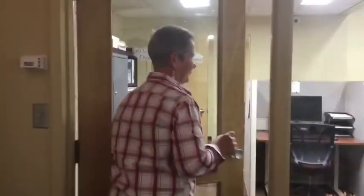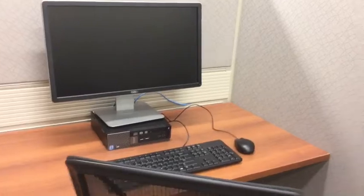Where are we going to write our test, though, when we get here? We'll be going in here. Okay. This is where the testing area is. And we have computers. If you actually have to do it on computer, or if I have to print it off, then there are empty desks where you have more room to work.